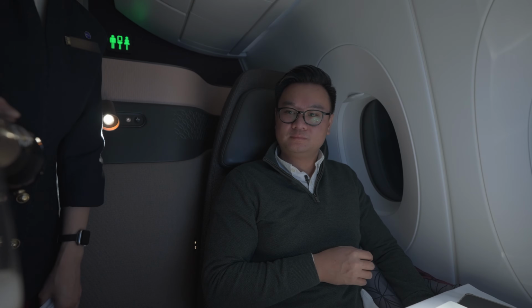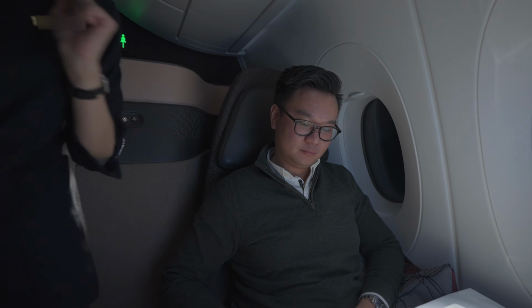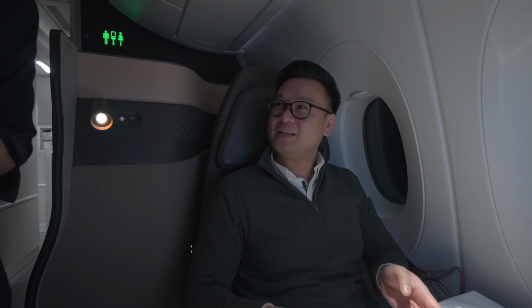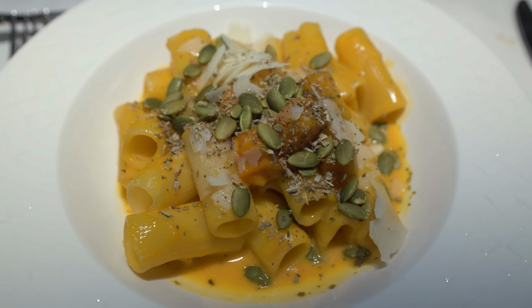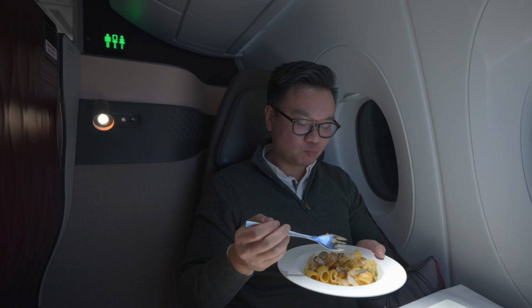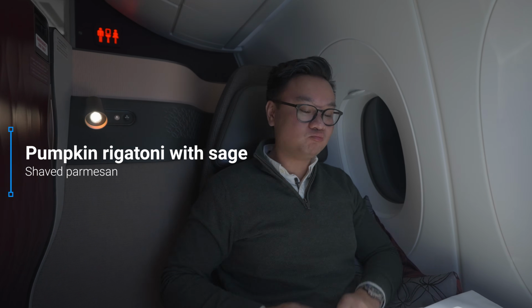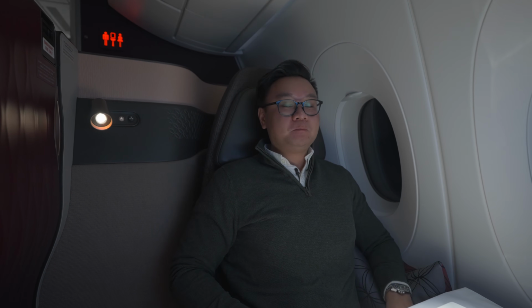Second dish was a vegetarian dish, pumpkin rigatoni with sage. I was really surprised how good the dish was. It was much better than I expected. Not only did it taste great, but it was beautifully presented. My rating, 9 out of 10. Since I had 2 main dishes, I was really full and tired, so I skipped the dessert.